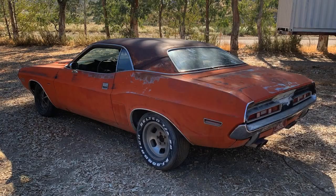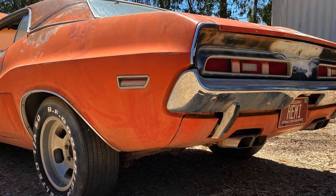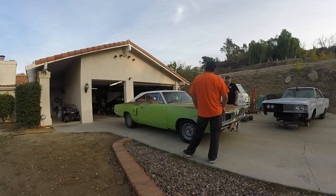Looking back on it, I blew it. I should have pulled money out of my house, or done something, because a 71 Hemi 4-speed Challenger, where would you ever find one? But if you take that out of the equation, you just have this car and that car. If you're a 10-year-old kid in Toys R Us looking at the two Hot Wheels, I'd be all over this car.